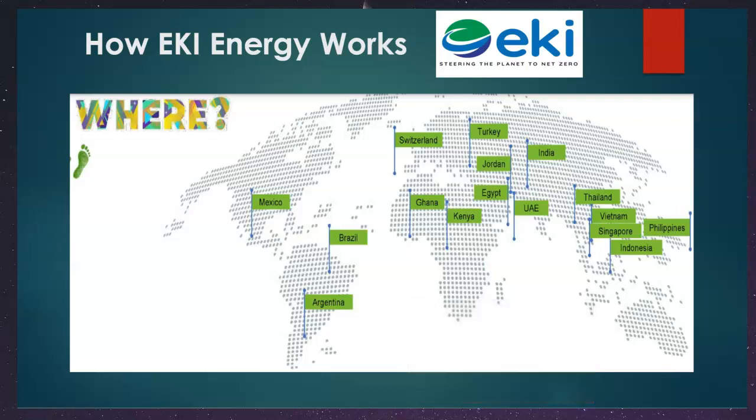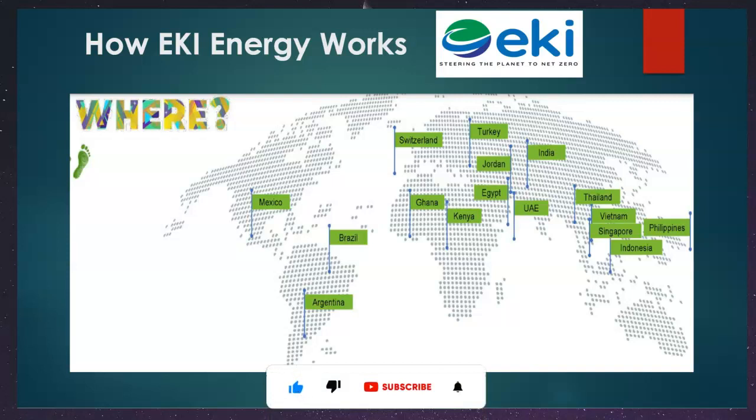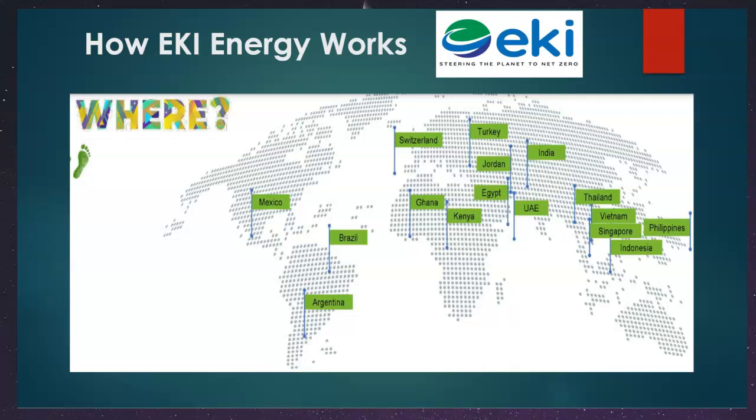If you say major out of these countries, major is the UK. The UK works a lot on this, they have very strong norms, but EKI is not doing very great in the UK, if you ask me. They are mostly into developing countries. They buy carbon credits from developing countries and sell them to developed countries. This is what they are doing. But the market in Southeast Asia and India is going to become very big in the future. We'll see that also in the coming slides.